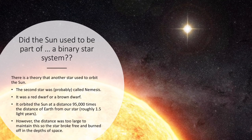And there are rumours, in fact, that the Sun used to be part of a binary star system. The second star was called Nemesis, theoretically. It was either a red dwarf or a brown dwarf, which is technically not even a star. Brown dwarfs are basically like massive Jupiters, but they don't really fuse hydrogen gases.